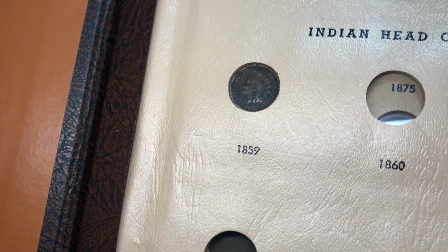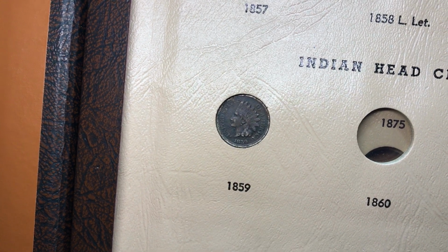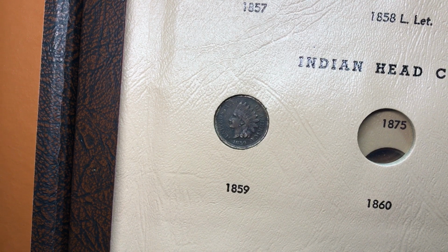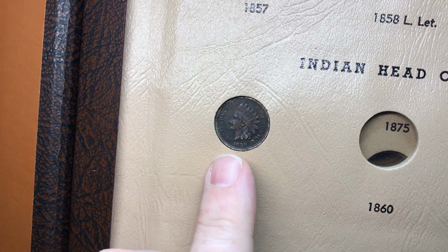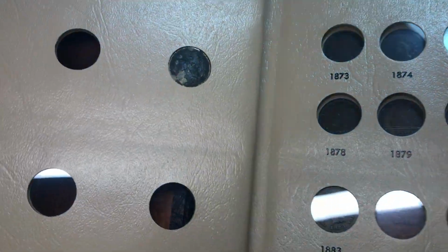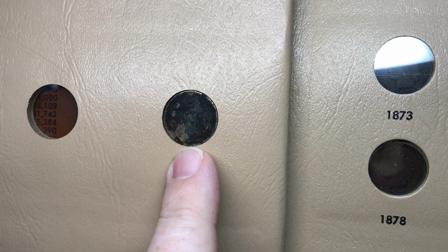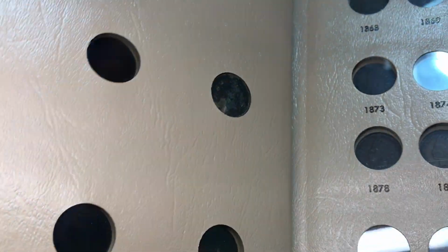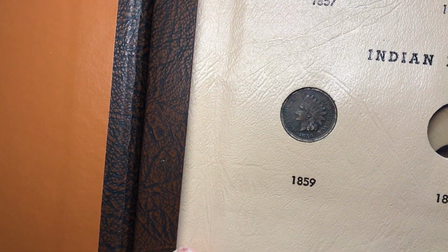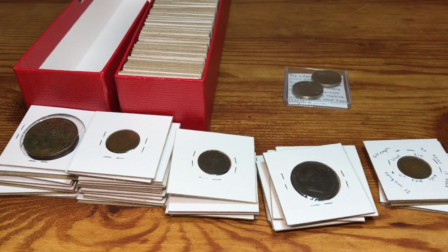It's not very nice, but there was an 1859 Indian head cent, and I don't have anything close to that far back on the Indian head cents. I think I have back to like 1882, and it looks, again, kind of like the Civil War token, that it was probably in the ground. Especially the reverse side here is in bad shape, but any 1859 Indian head cent is better than no 1859 Indian head cent, in my opinion.